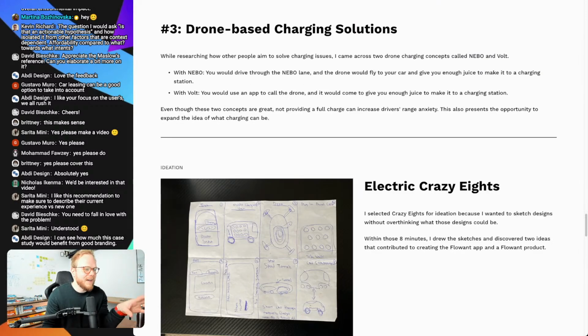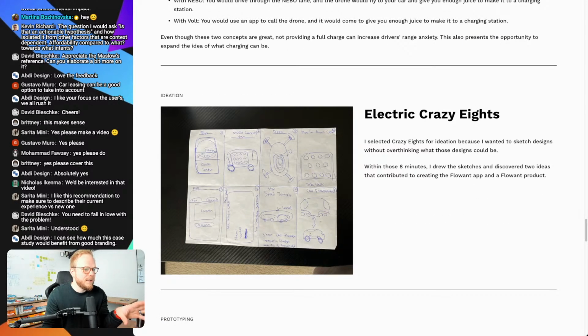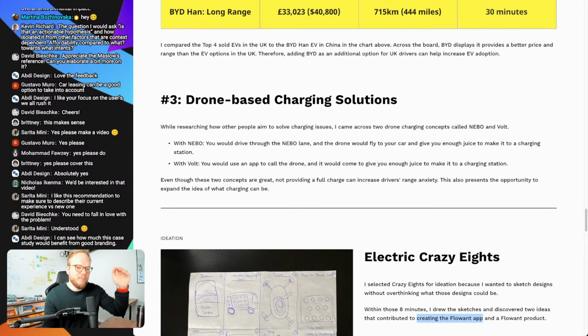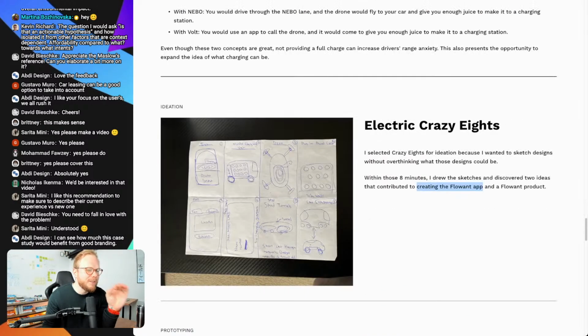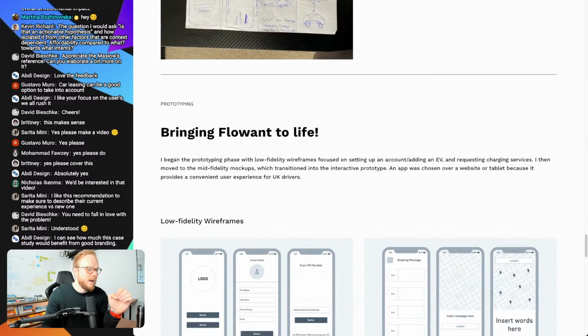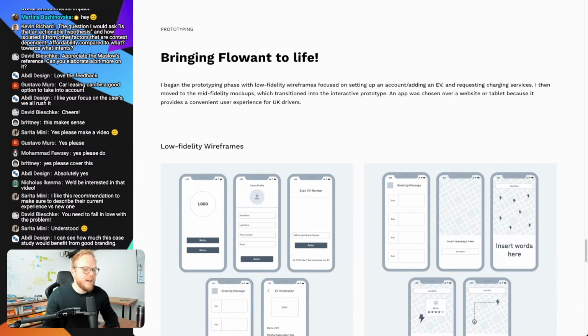So just consider that. And then ideation he did with Crazy Eights, that's one of the methods, and he decided to create a flow-based app. Again, it's jumping from three bands, like crazy stuff, and then saying, oh, I'm going to make an app. So there is a bit of a disruption point here. It's up to you how you tell that story, but you'd better be able to tell how the jump happened and why you jumped from one thing to the other. But he prototyped the app itself.